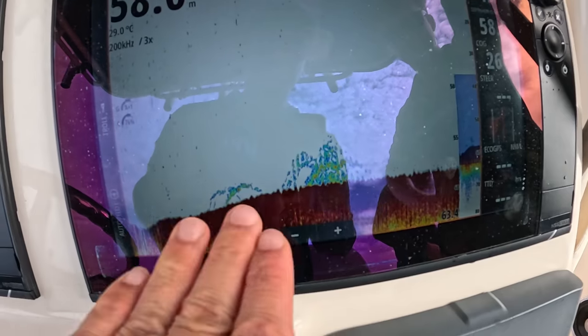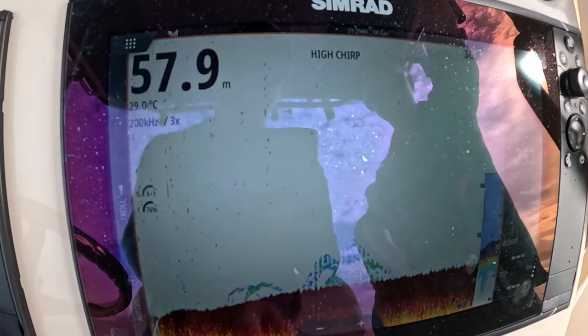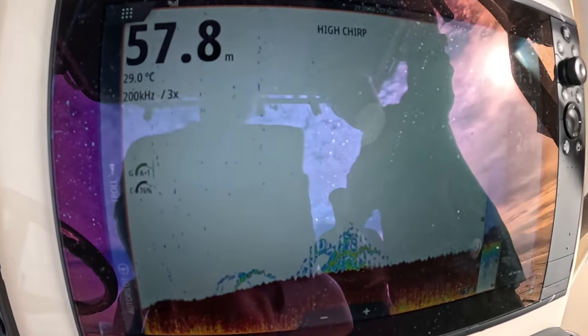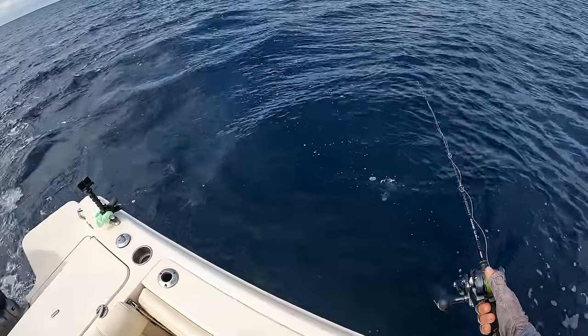So very flat bottom, and Bathy's got us in the area, and we've just used the transducer to sound around and found a few fish. So we're gonna drop our jigs down and see what's chewing. All right, let's go, boys.